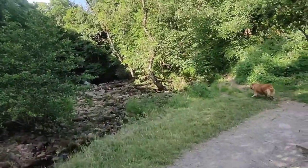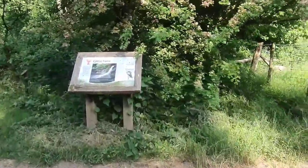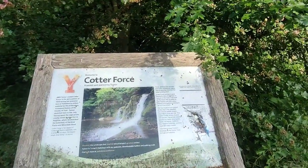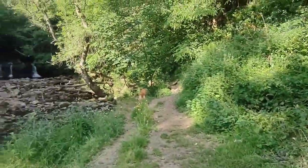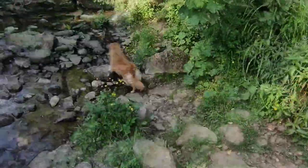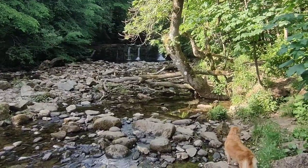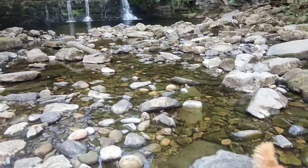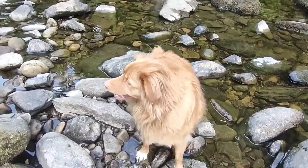Oh, this is lovely. Info. And obviously there's not much water at all in there at the moment. It's still a lovely place. So it's accessible to this point here, and then it's a bit of a scramble. Now I haven't brought my swim stuff, having been in and out of water all day, but someone I'm sure would love a swim.